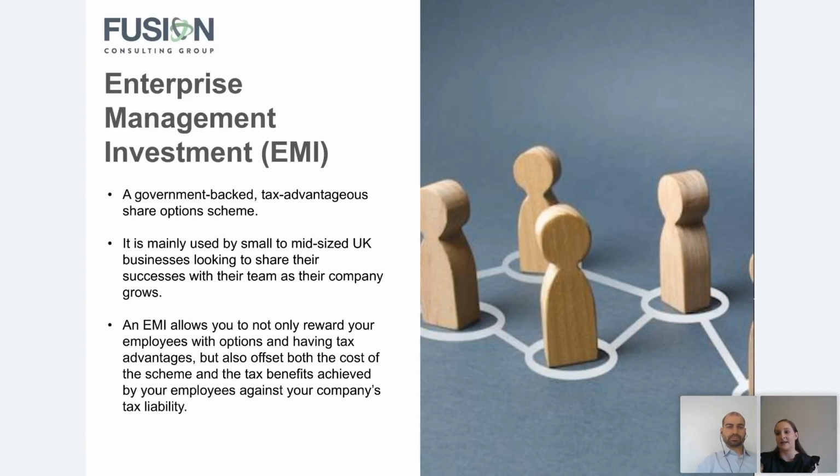EMI options can be operated by qualifying independent trading companies with assets of 30 million or less that have a permanent establishment in the UK. They are highly flexible and tax-efficient schemes which are designed specifically for small or medium businesses and can be drafted to meet the company's individual needs and objectives. They are granted for commercial reasons in order to recruit or retain employees in a company and can be immensely powerful tools to incentivize employees up to the value of £250,000.